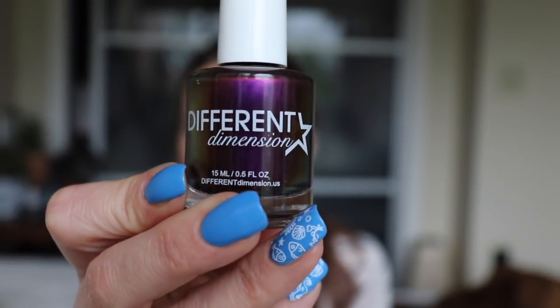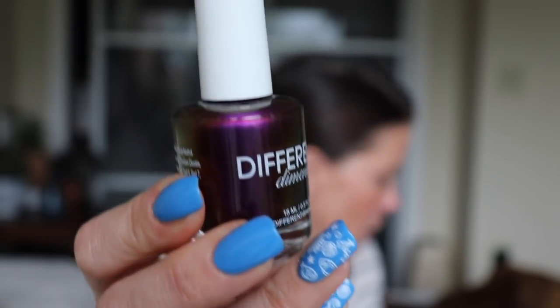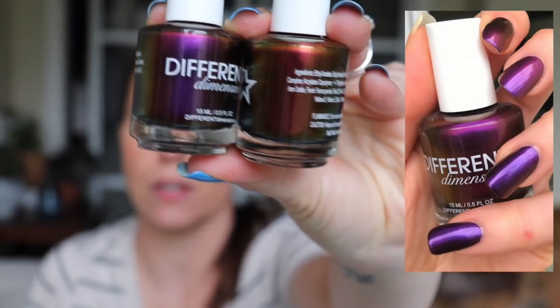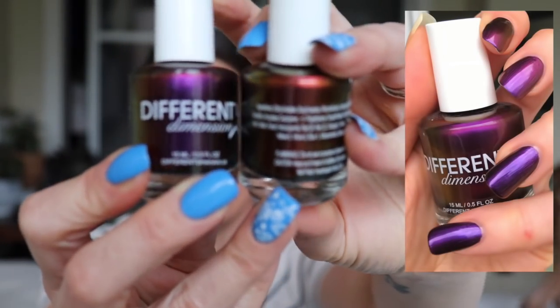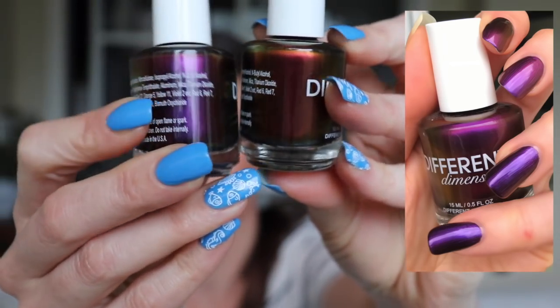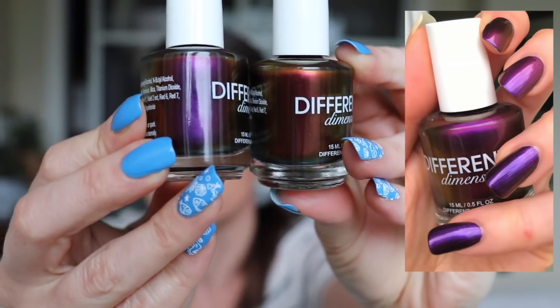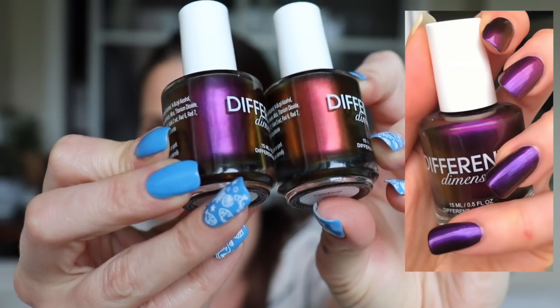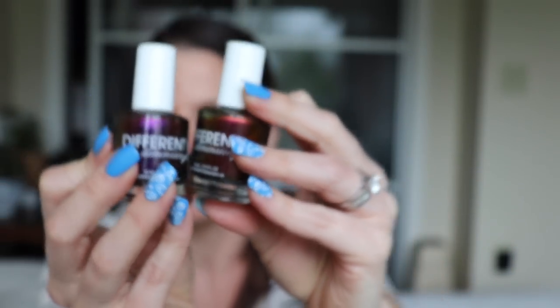So again, that's Fireball. And the other one that I picked up, a last minute purchase just because I was already on the website, is called Nirvana. Nirvana is similar to Fireball, except the base color is slightly more of a purple. As you can see, oh god, I wish they would not make their labels so big that you can't see anything. So this is the same gold, but this shifts from a purple and Fireball shifts from a red. I've only swatched these, I haven't worn them yet, so I'm excited. So again, that is Nirvana and Fireball.